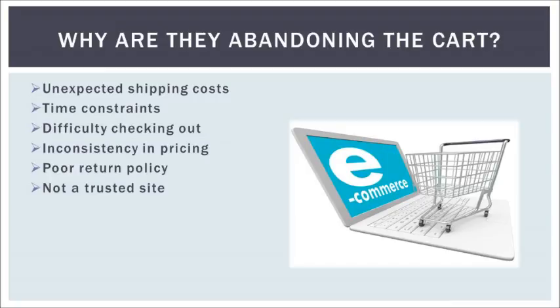And the last one is that they don't trust the site. Maybe they put it into the cart, but when they began to check out, it wasn't being handled by a company that they are accustomed to, like PayPal. And so they abandon the cart rather than to give their credit card to someone who they're not really sure about.